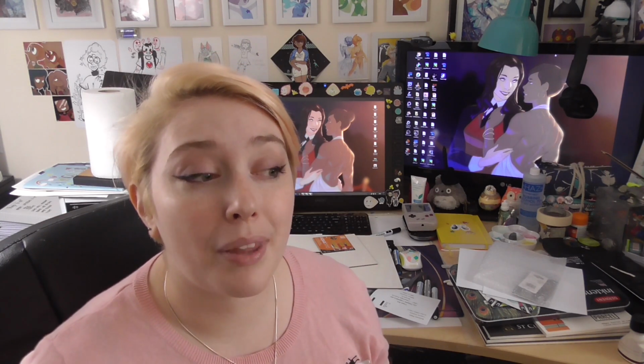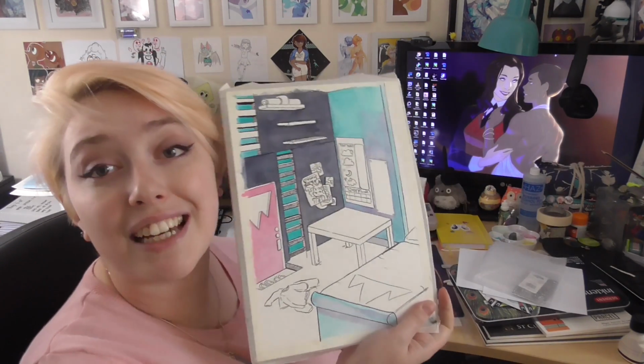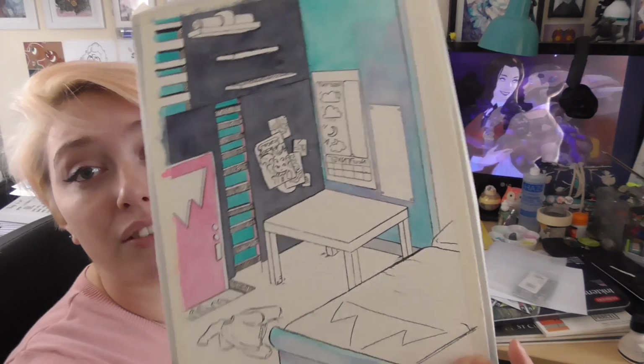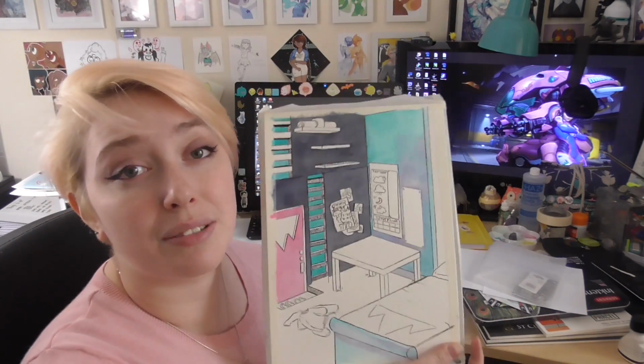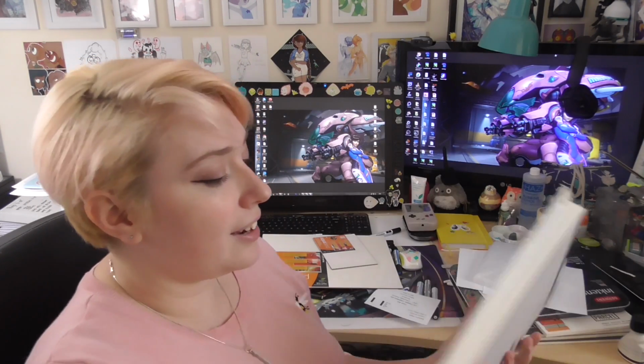Maybe it's a crazy stupid idea, I don't know, but I have been really enjoying doing paintings of backgrounds lately. I don't like doing them digitally, but I really enjoy doing them in watercolour. So I'm painting Zach's room, and this is the same paper actually. So yeah, I'm painting Zach's room at the moment. I've got a lot to learn about perspective and background design in general, but I'm really enjoying it, so yeah.